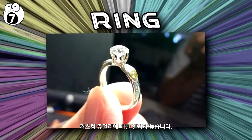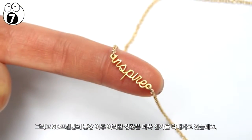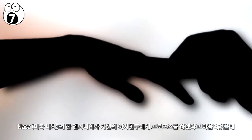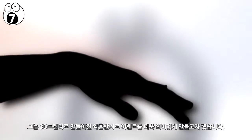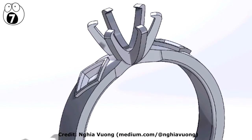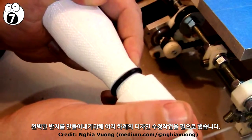Number 7. A ring. Custom jewelry is extremely popular, and it has become an even bigger hit since 3D printing. So, when a NASA engineer decided to propose to his girlfriend, he decided to make it more romantic by 3D printing an engagement ring.